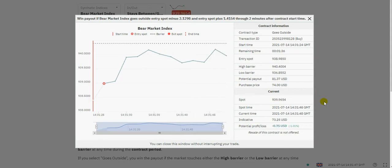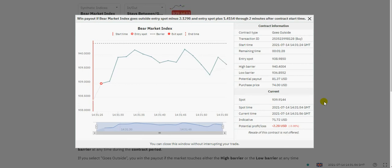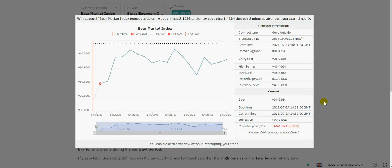We are trading the bear market in and out, that goes outside. After this trade I'm going to explain this strategy. After this trade we are still in between, we will go outside before the trade closes.